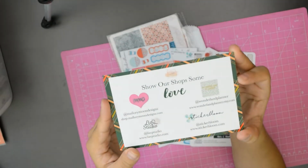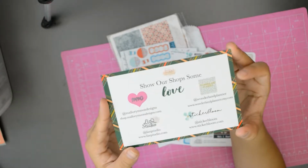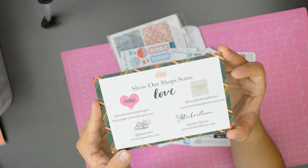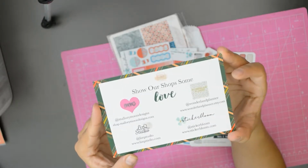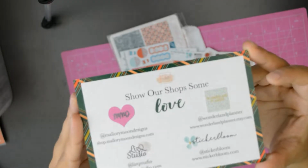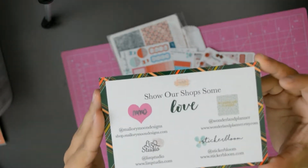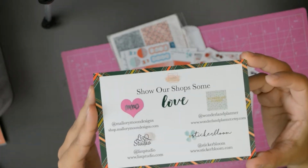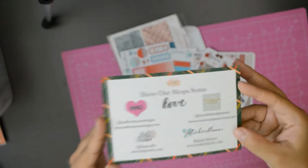One is from Marori Moon Design. The other one is from Wonderland Planner. The other one is from Liz Qui Studio. And the other one is Sticker Bloom. I believe they're really beautiful pictures, stickers. You guys can see the stores.